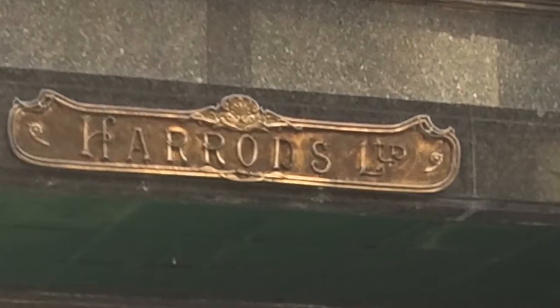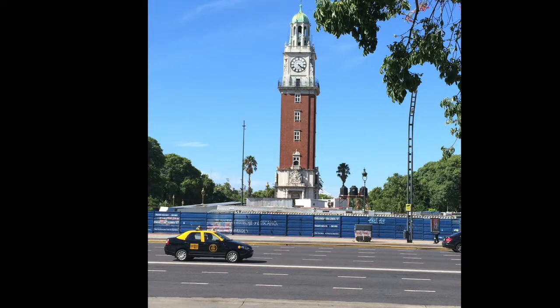Harrods was there, but no longer is, and the shutters are down. This is called Big Ben.